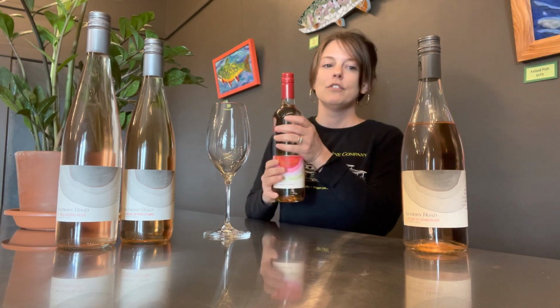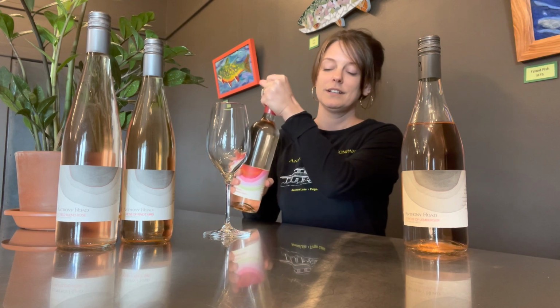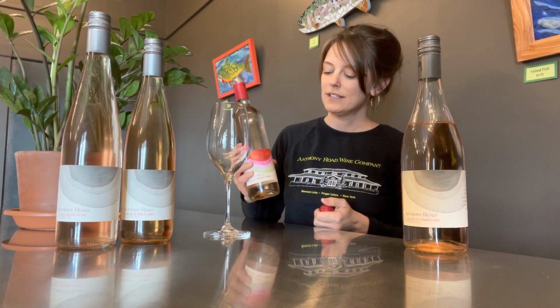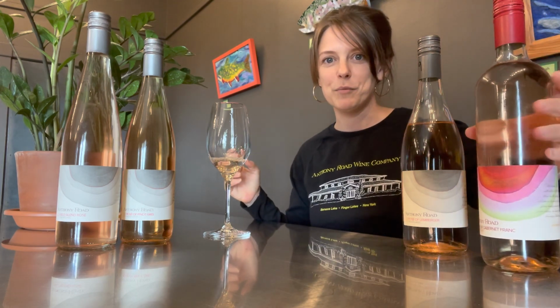Starting with the Rosé of Cab Franc in the Friends Club shipment. They'll be receiving our classic Rosé of Cab Franc. This is one that we've been making for quite a while, and we're very excited to have it back as we have been sold out for quite some time.